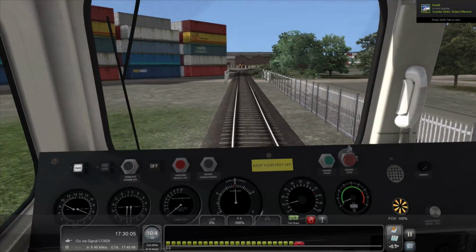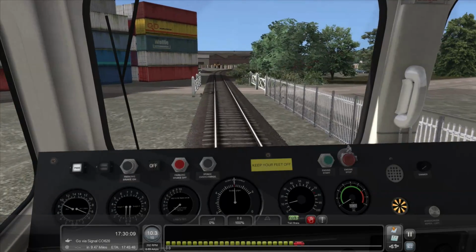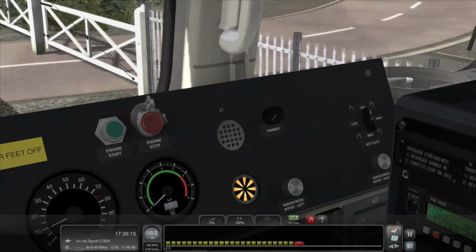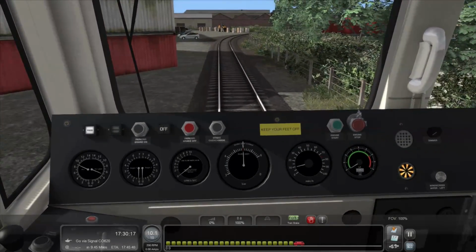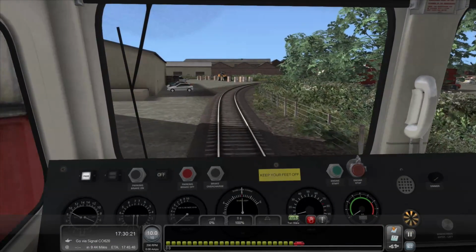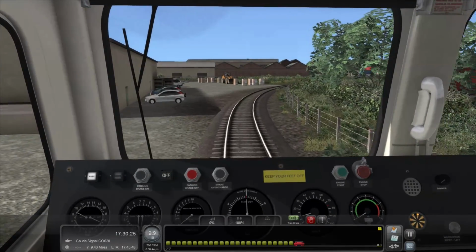Alright, get back into the cab. Sounds are sounding really nice, I'm not going to lie. Is this a dimmer? Oh, windscreen left. I thought there'd be some instrument lights. Normally the instrument light button on the keyboard is I, but I don't think that works. There probably is a button or something that I'm completely missing out, but it doesn't matter.